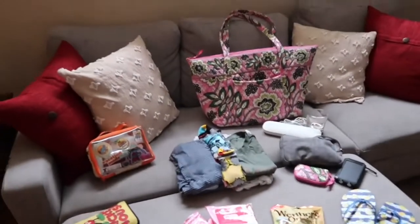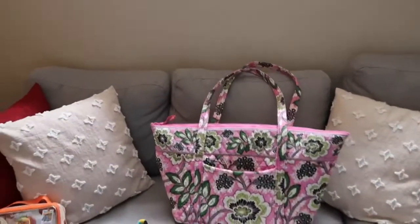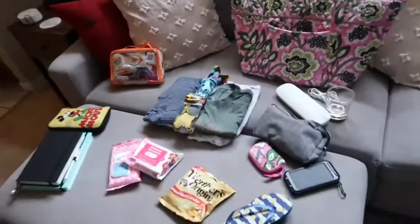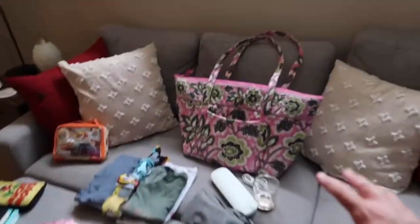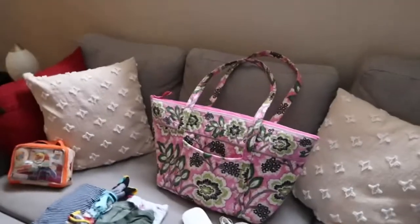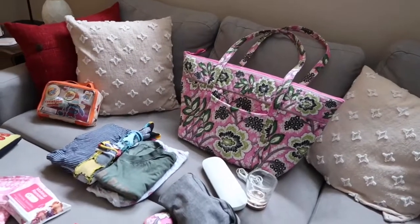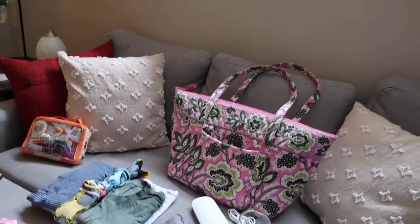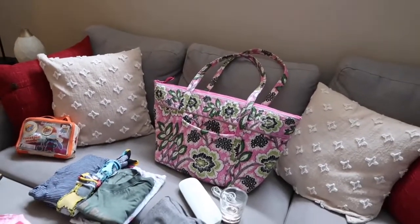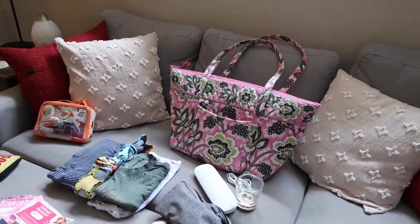Okay, so over the years, especially with having kids, I've gotten really good at playing Tetris. So everything here on the couch does fit in this tote bag. This bag is a Vera Bradley bag that I had gotten from my in-laws as a Christmas gift years ago. And I love it. I still use it for our short weekend trips to the cabin, if we are going to the beach or something, but it's been great and it held up nicely.